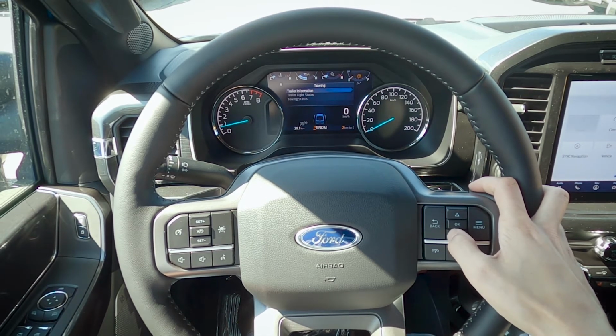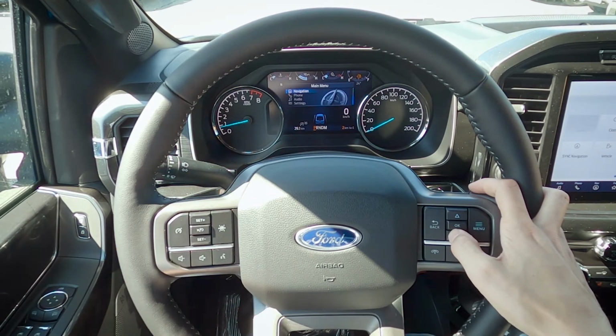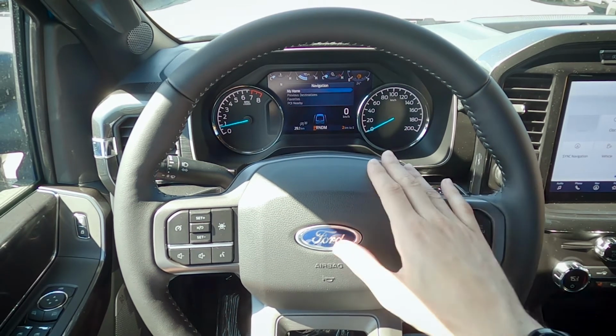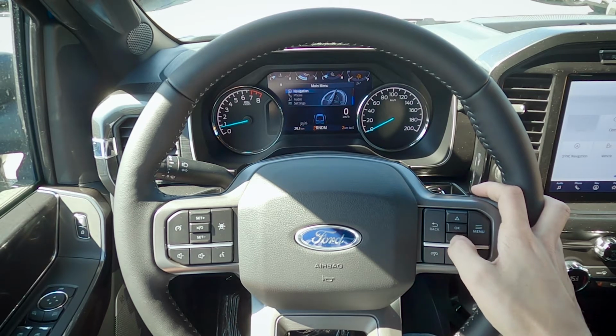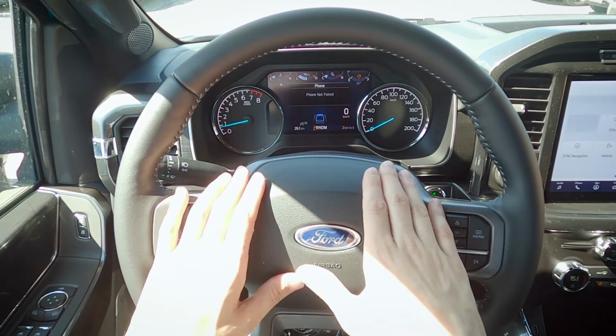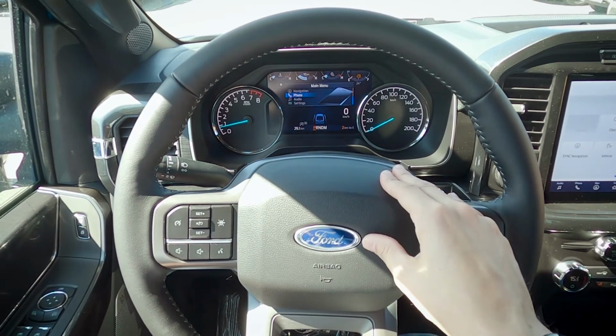So we've got our trailer information, our towing status as well, though I'm not towing anything, so that's kind of irrelevant at this point. Moving back, we've got our navigation, so we can take a look at our home address, previous destinations, favorites, and our point of interest icons as well. For our phone, we have the ability to go through Android Auto or Apple CarPlay, which is really nice. And that's wireless for the 2021 model year when we get into this new Sync 4 system.